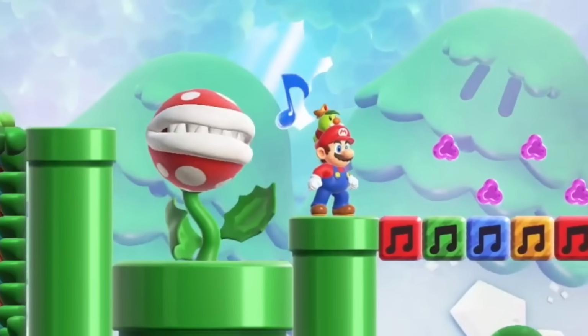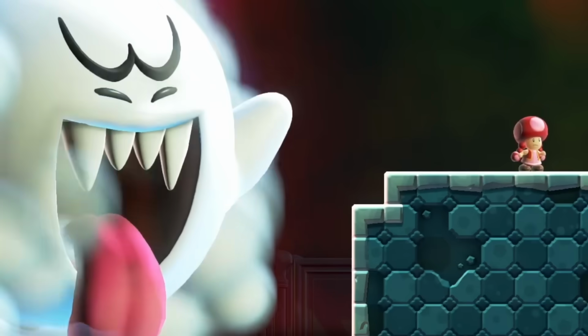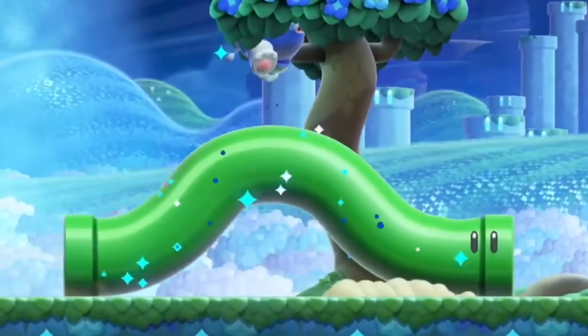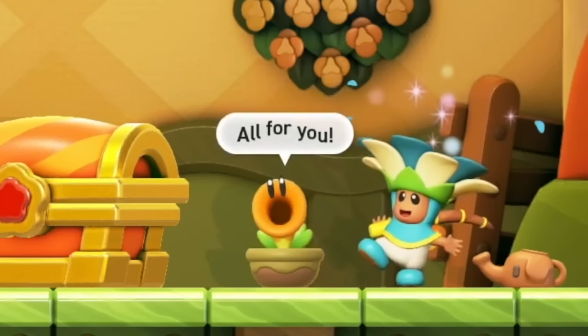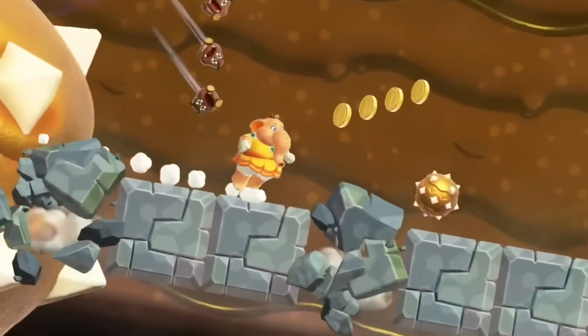Super Mario Bros. Wonder is an absolutely wonderful game. It is truly a masterpiece of surprise, a smorgasbord of new ideas. What other game features friendly talking flowers whose sole purpose is to tell you they're proud of the person that you've become? This was the 2D Mario game that all of us needed.